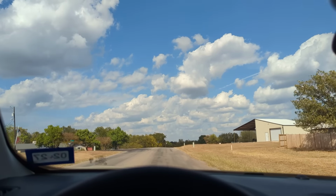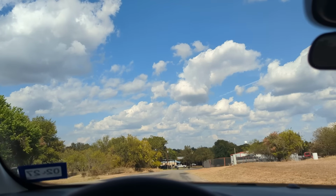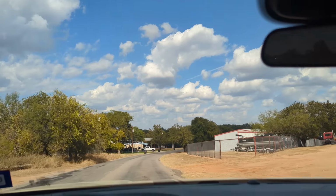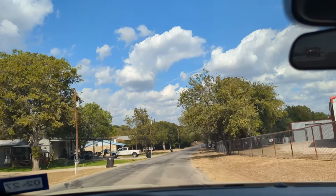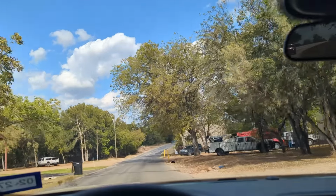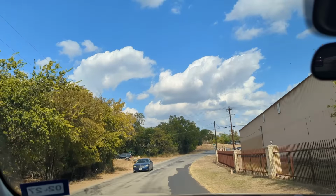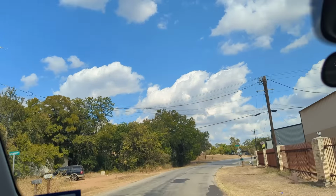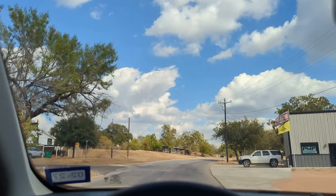Kingsland, Texas, October the 23rd, 2025, I think, at 3:07 p.m. Temperature shows now to be 89 degrees. For this time of the year, that's about 12 degrees warmer than it should be. We should be at highs in the upper 70s this time of the year.